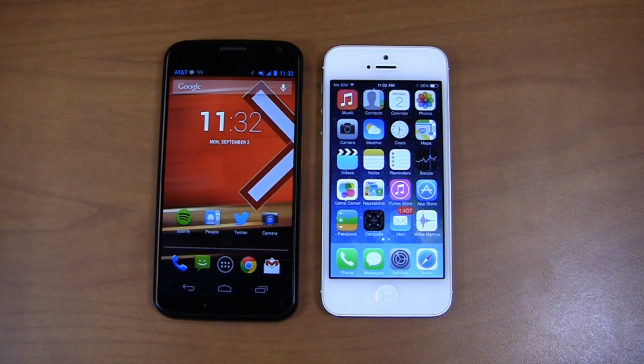This is the Moto X versus the Apple iPhone 5 dogfight battle, and I'm doing something a little bit different in this dogfight. In part one, we're going to talk about the hardware. In part two, we'll talk about the software.